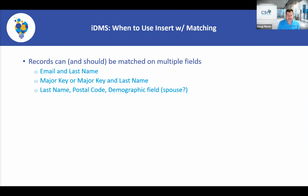We get a lot of questions like, hey, I've got major key. And if you're not familiar with major key in iMIS, it's a cool little thing you can turn on that says, well, here, I will date myself.